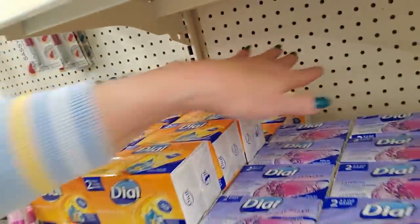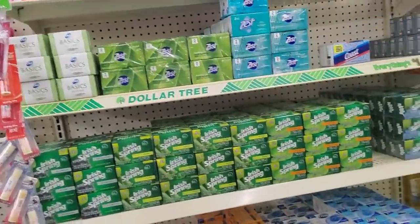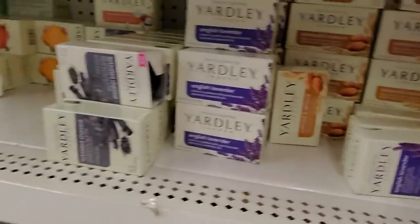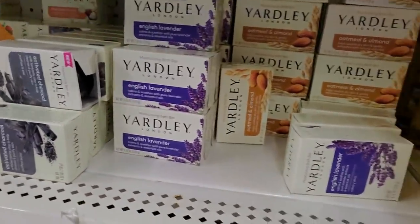Okay, those can't push back because there's part of a shelf back there. Look! Three shelves. It's beautiful. Oh, we have the Yardley down here. The Yardley is a little ornery. It looks like they have some different flavors this time.